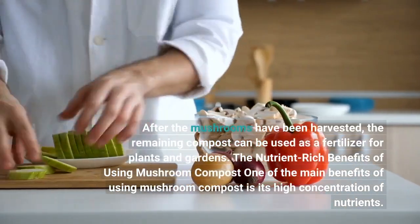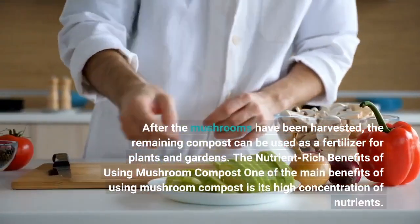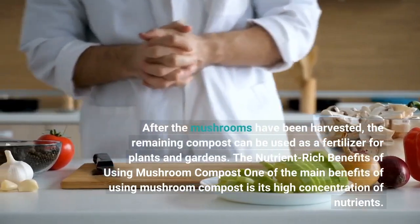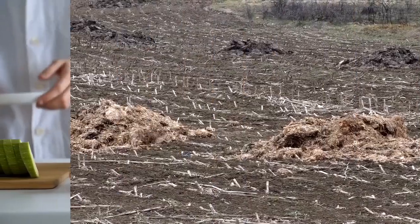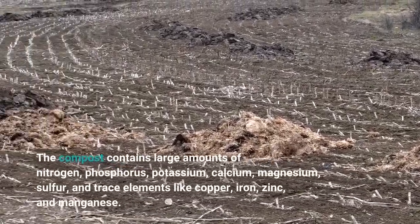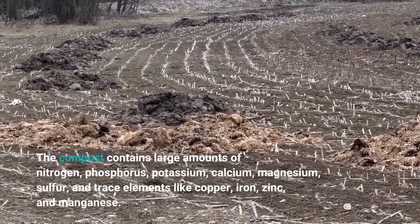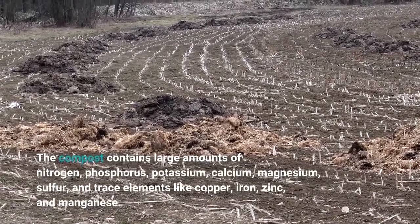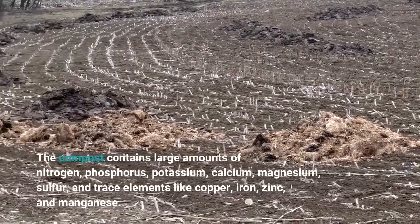The nutrient-rich benefits of using mushroom compost. One of the main benefits of using mushroom compost is its high concentration of nutrients. The compost contains large amounts of nitrogen, phosphorus, potassium, calcium, magnesium, sulfur, and trace elements like copper, iron, zinc, and manganese.